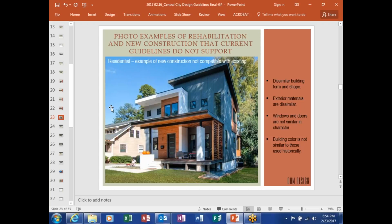Okay, so Gabe, one of our reasons for putting this in here was that when we dig into these guidelines, can we get into the nitty-gritty a little bit about what helps with that compatibility? In listening to the discussion about maybe not mimicking the historic structures, maybe it is more subdued and blends in a compatible way.